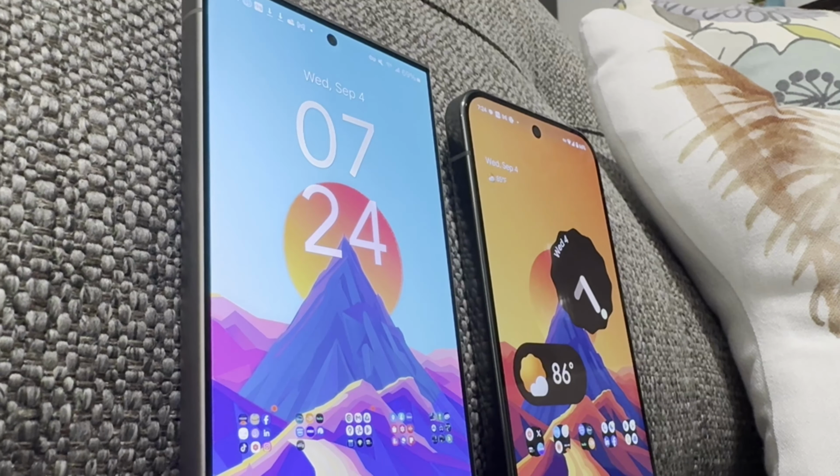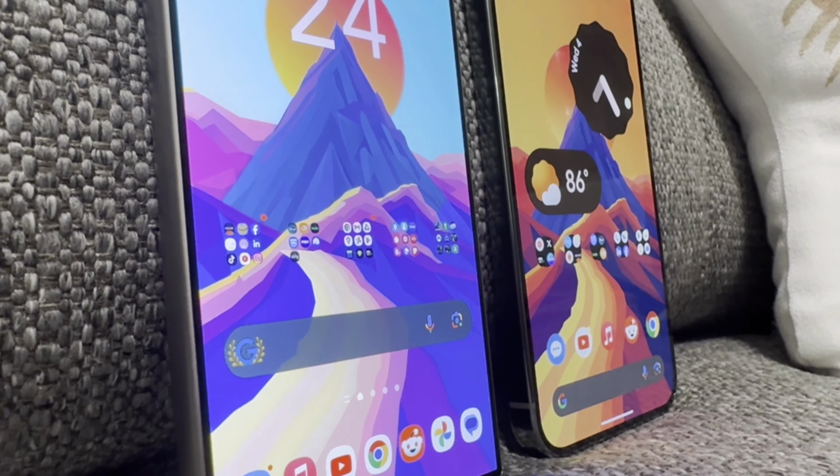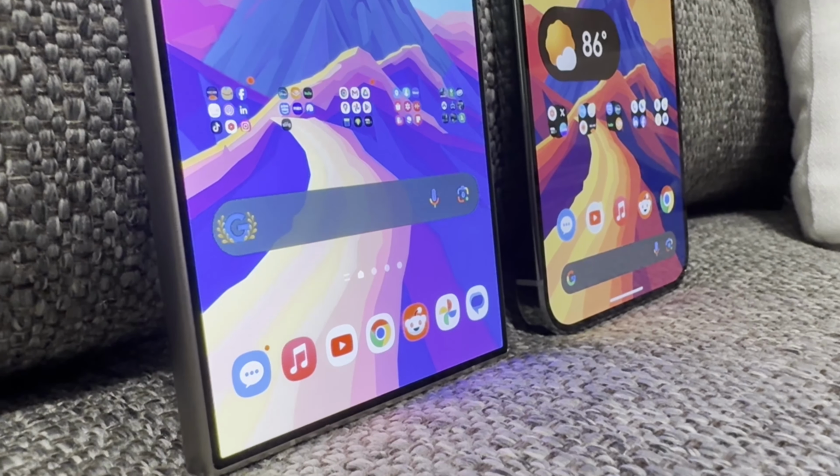So again, if you want the best phone there is, S24 Ultra. If you just like your Pixel phones, you like fluidity, you like the Pixel software and the Pixel features, you're going to have to pick up the Pixel.